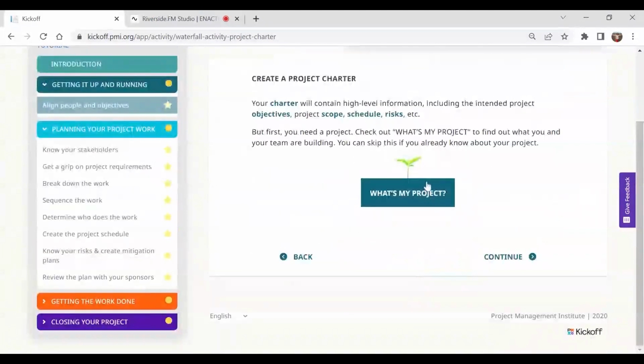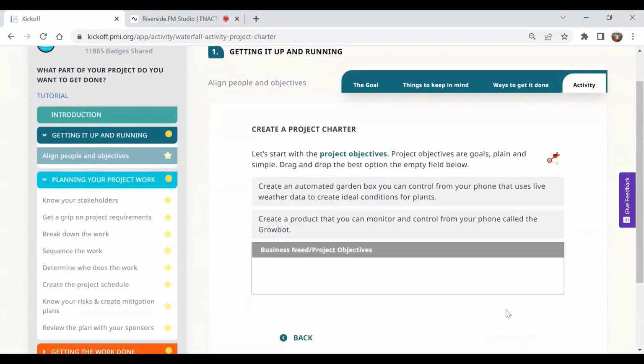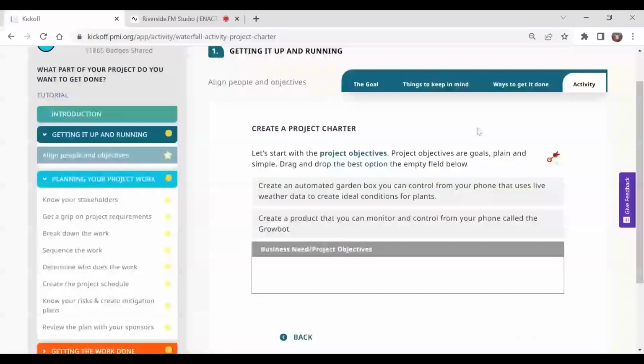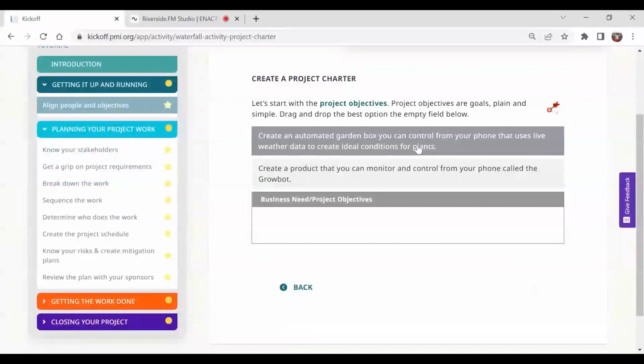So you will get a reminder of it at the beginning of each activity, and it will be really easy for consistency reasons that it is just one project, so there won't be any confusion created. So if you continue, you will see the first activity, it's a drag and drop. We're talking about project objectives. So in this activity, you will have to drag and drop what the project goals are.